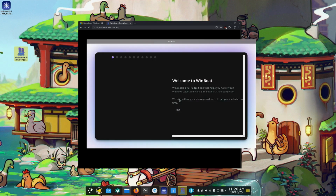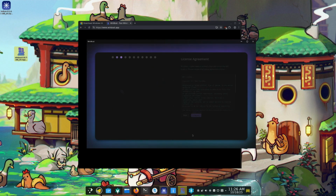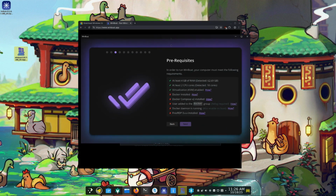Then it'll let us know there's an agreement here, and then it'll let us know right here that these are the things we need to install to get WinBoat working. And it's not as bad as you think. Even though we have to go to the command line, everything is cut and paste, and boom, it's done, it's ready to go.